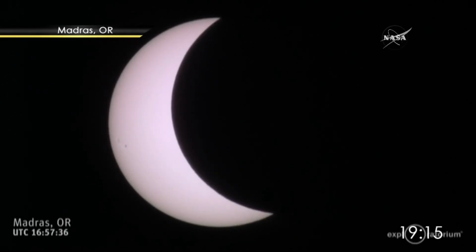All right, it looks like we're getting closer. I'd say within 10 minutes now, we're getting closer. Probably within about 10 minutes, totality shall be there.